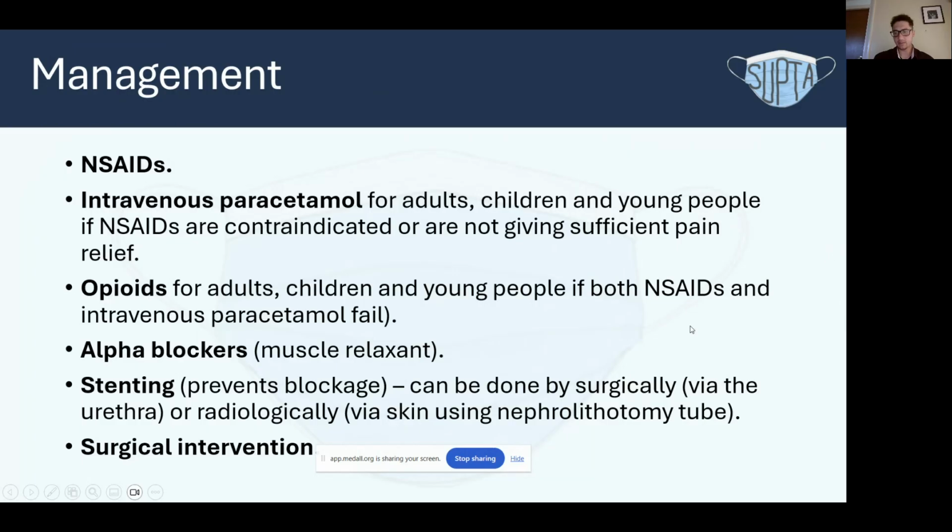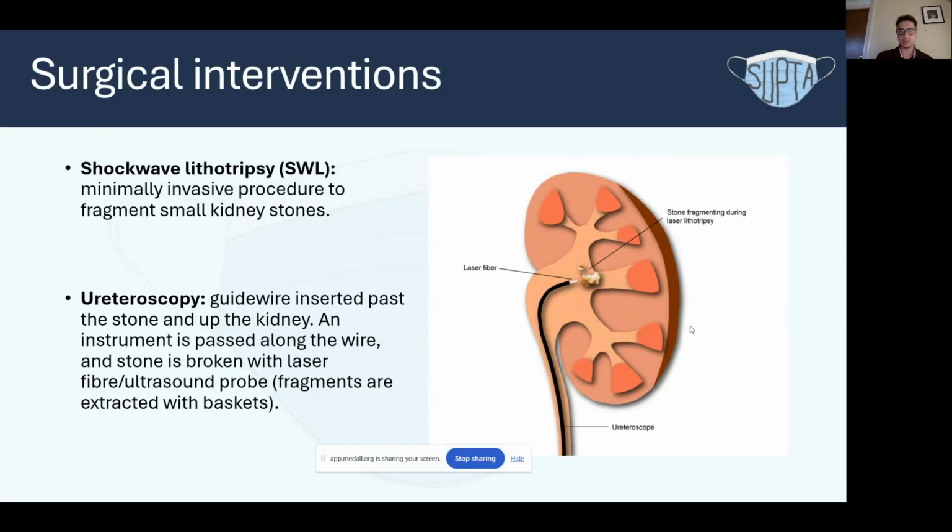So that can be done surgically via the urethra, or it can be done by a radiologist. So it can be gone through the skin through a tube. And also you can have your last resort, which is surgical intervention. And there's different types of surgical procedures.